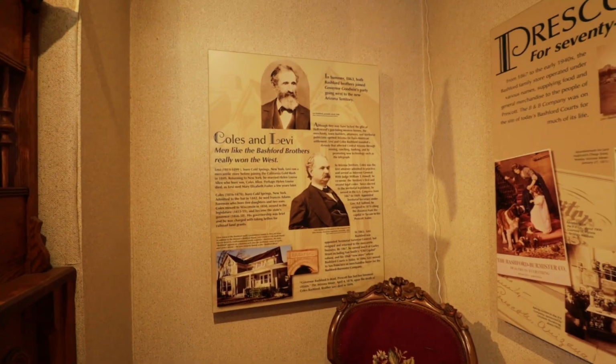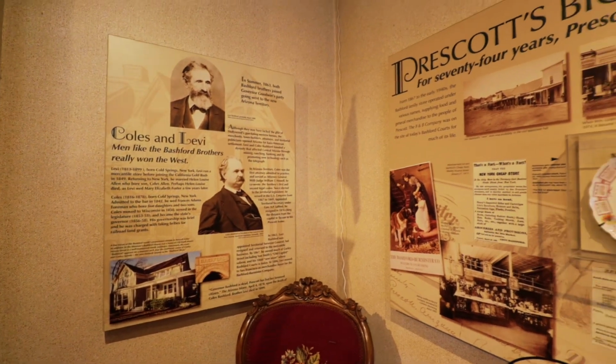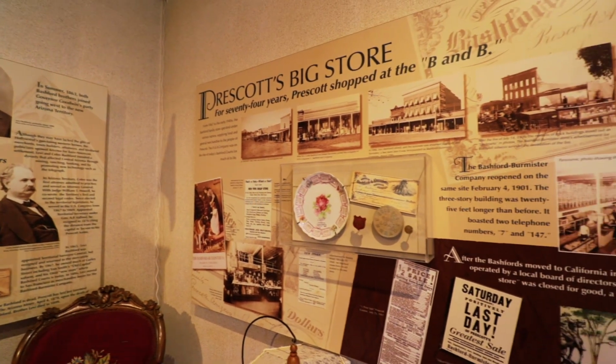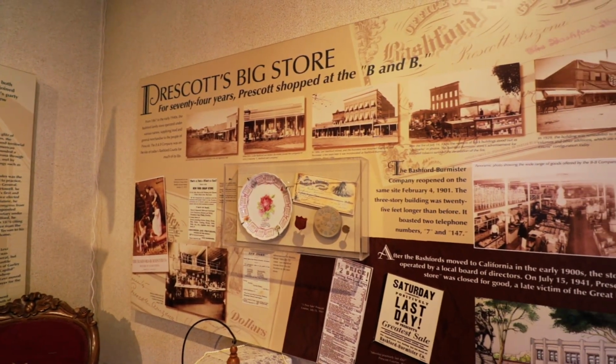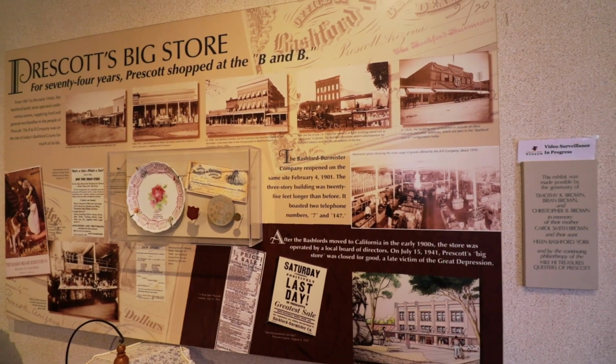It also tells us a little bit more about Cole and Levi, the Bashford brothers, and how they really won the West. And it goes on to tell us a little bit more about B&B, which was actually considered Prescott's biggest store. And it was run by, you guessed it, the Bashford brothers.